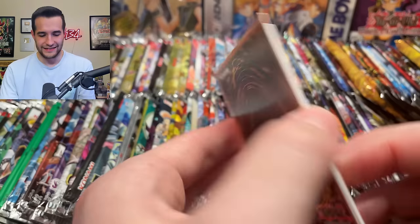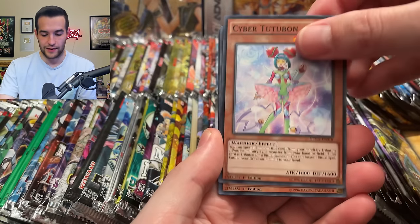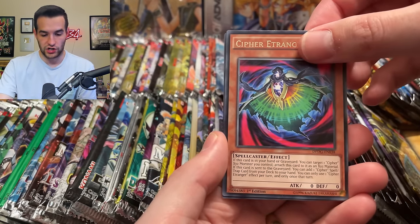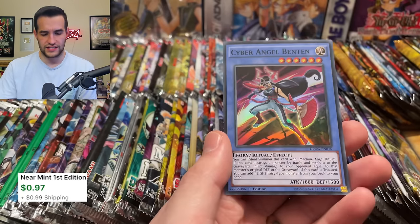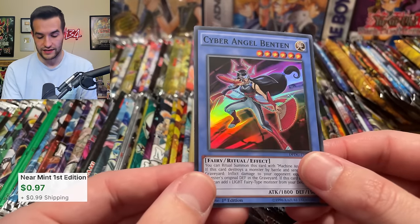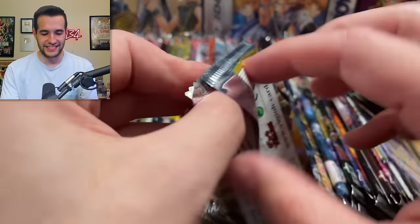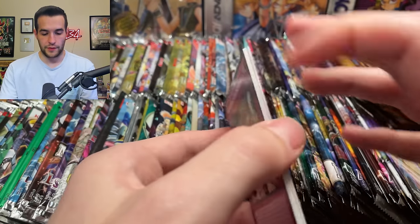We have Duelist Pack Dimensional Guard. These came out back to back? Oh, these are both so awful. Ugh, okay, yeah, not a great set. Cyber Tutu Bond, the Chain Resonator, Cyber Spectrum, Cypher and Tranger? And then, oh, a Super Benton. That's actually kind of sick. If anything's worth something, it's the Super Benton, probably. How are we only in 2017? This is insane how many packs there have been.